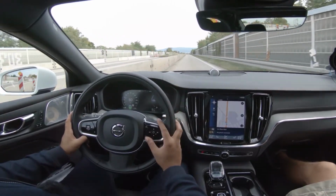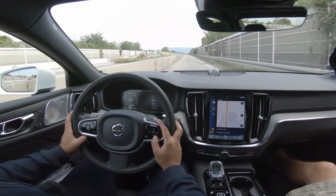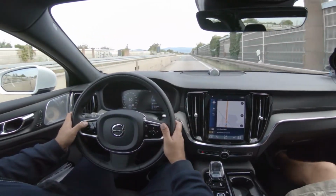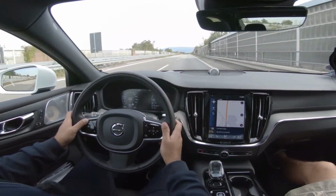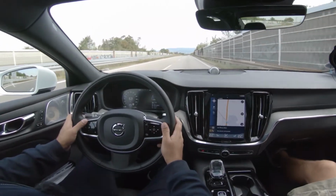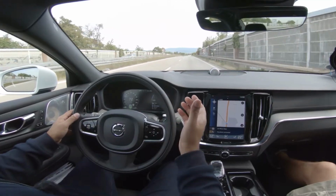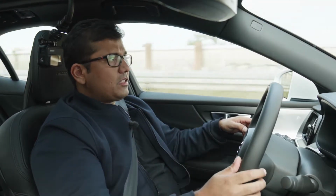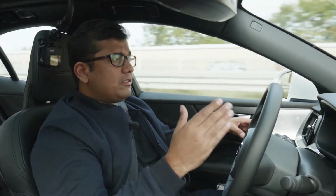Let's just take a quick look at the mileage we're getting. We haven't been driving on the highway for too long, but already it says 3.7 liters for 100 kilometers, which is really good. Of course, it's a hybrid, so we can expect numbers even lower than this. Somewhere around 3 would actually be really good.